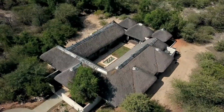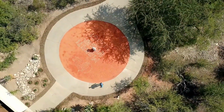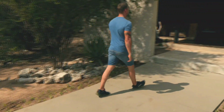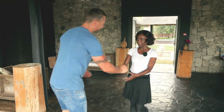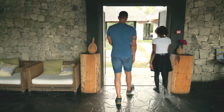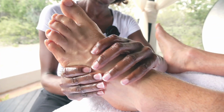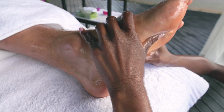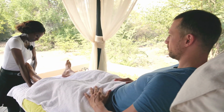A rushed spa treatment in the city can't hold a candle to the time and space you get to enjoy here. Valerie Moreira's team are trained in several styles of massage, from Balinese to Swedish. After tennis, John just wanted something for sore feet and wounded pride. I'm going to give you a good foot massage, which is going to relax you with some pressure points. Just enjoy the surroundings. Our presenter wasn't about to argue with this advice.